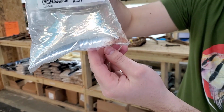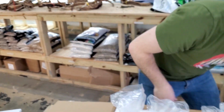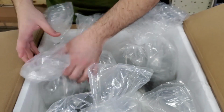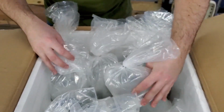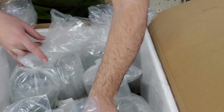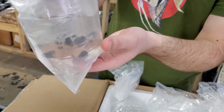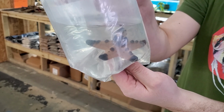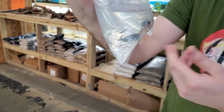These are salt water. I think most of this bag is salt water. Half of it's these huge zoas that I didn't expect to be this big. Seeing some stars down there. Oh yeah, got some chocolate chip starfish, probably the easiest starfish. Super easy to keep, too.